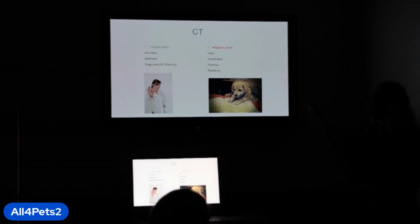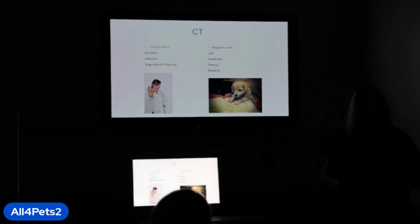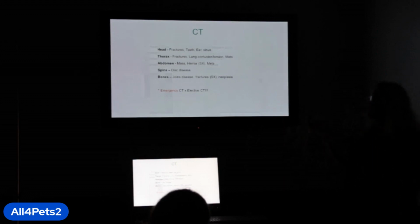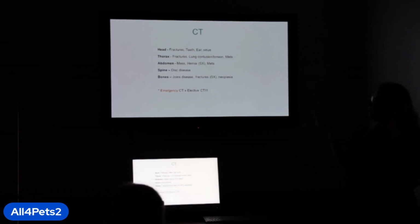I'm going to show you. The negative points, of course, unfortunately, are the cost and the anesthesia. Some dogs or cats can't go under anesthesia, so we can't use it. And we need training to do it, right? And it's radiation too, so we have to take care. Our machine here is very interesting because we don't have very big radiation scattering. This is very good. Because of this, we use the small machine here, so we can sometimes use it with the radiographs, and it's very good. So for the CT, the indications are the head, the thorax, abdomen, spine, and bones.